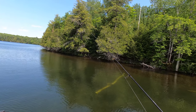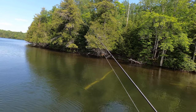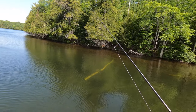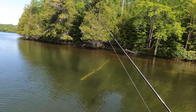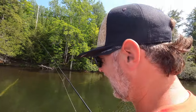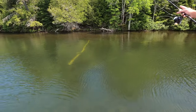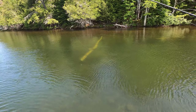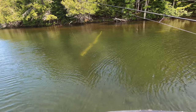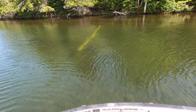First attempted cast. Real dark fish. Oh, here it comes. Hey, oh! Oh, he don't like it. So what's up, dog? That was some aggressive behavior. It's a good sign. Looks like we might be able to get this fish to bite. It spun on it pretty aggressively. A couple 180s on it.